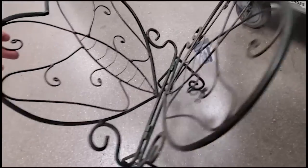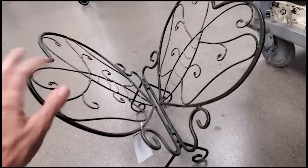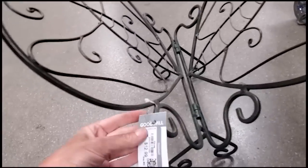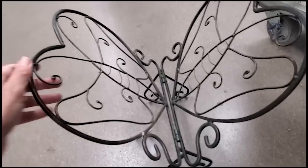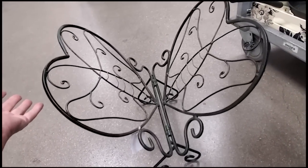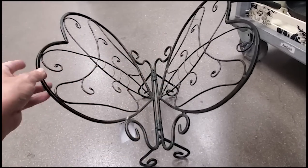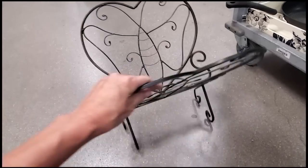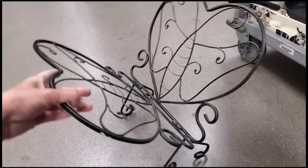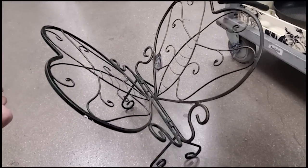Cool thing, I just pulled off the top of the cart. It's a butterfly. I think it's a book stand. It's $12.99, which is, gosh, a little more than I want to pay, but isn't that so cool? I mean, I'm kind of doing a butterfly theme on my patio. I think I'm going to grab it, even though I don't really like paying that much.